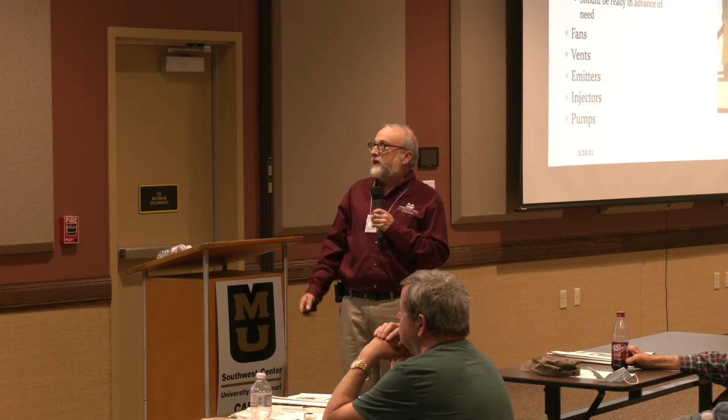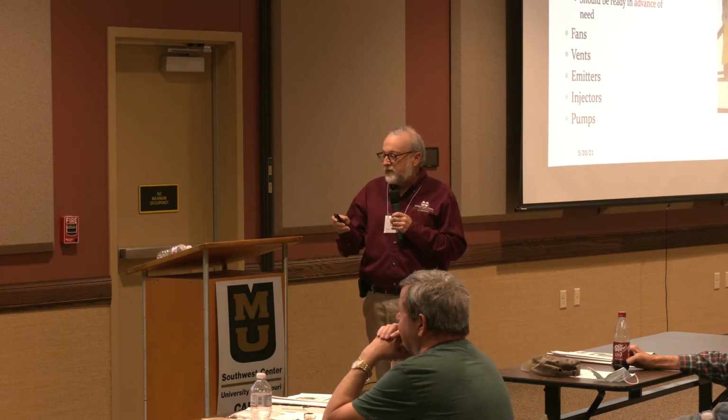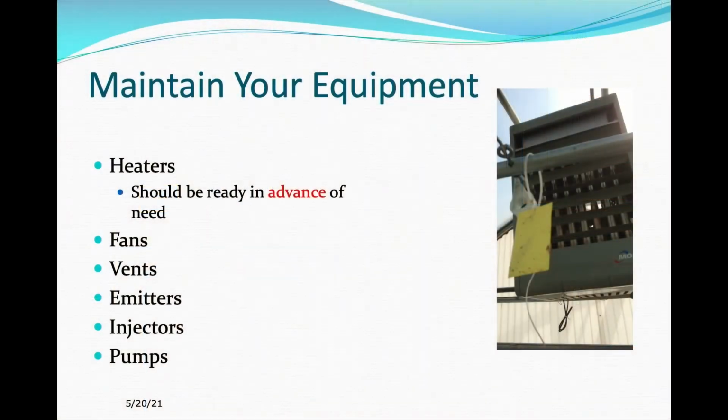So we'll look at some additional things that can happen. Maintain your equipment. So every day when you walk the greenhouse, are the fans on? I mean, a lot of these things you can do in a second. Are the fans coming on? Are the vents opening when the fan's on? Are the vents staying closed? That would be a problem. Are your emitters dripping? How do you know if your emitters are dripping without picking up every single one?